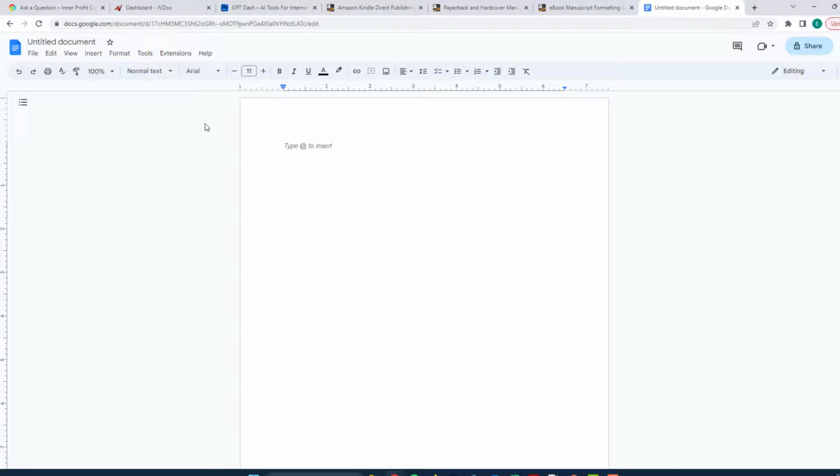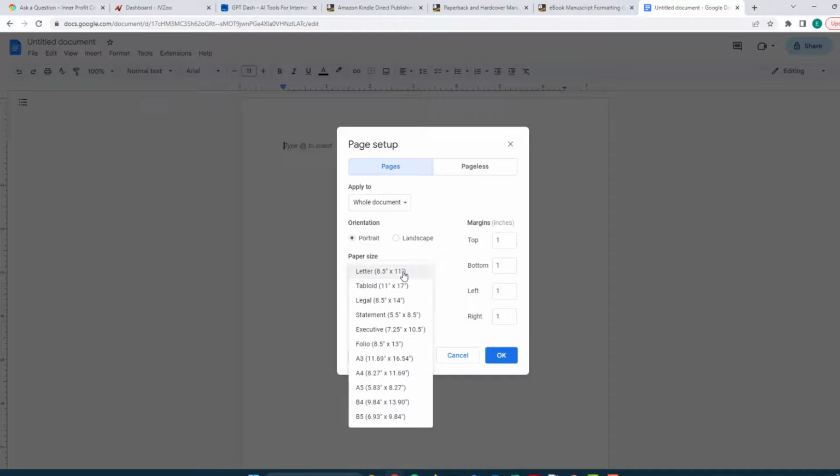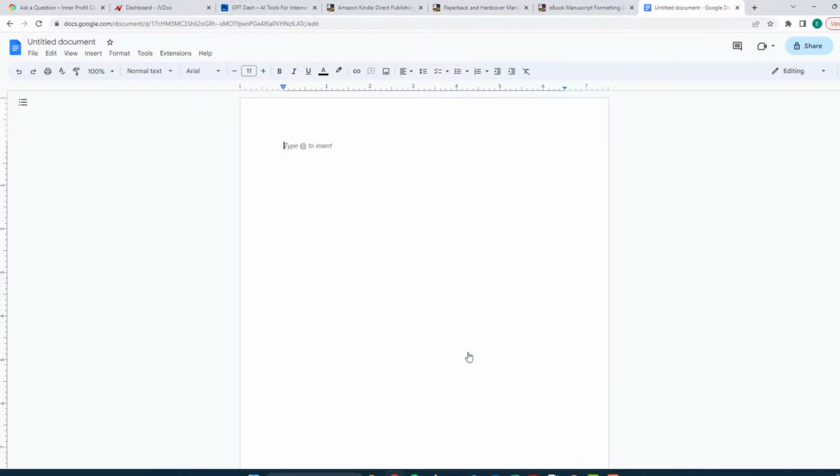Now, by default, you would actually need a special plugin if you wanted to create a 6-inch by 9-inch page. Because if we go to File and we go to Page Setup, it's going to give us several paper sizes to choose from, and 6 by 9 is not one of them. It's just not even an option. That's where Microsoft Word is superior because you can set any page size in Microsoft Word.